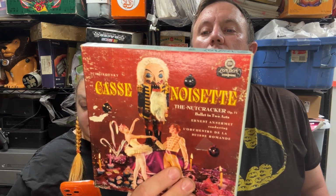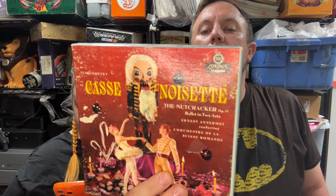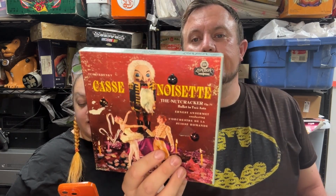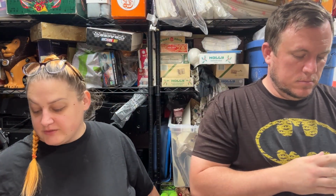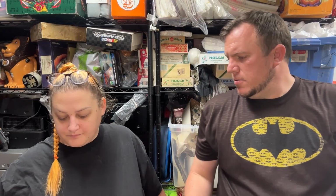Then we sold Tchaikovsky. I think it's Tchaikovsky, The Nutcracker. Reel to reel, and that one did sell for 25 and some change. That's what a reel to reel looks like if you don't know. Reel to reels sometimes do well. We've sold some for 50, 60, 70 bucks, and we've sold some for 15 to 20 to 25. So it just depends what it is. And if you find ones of rock and roll stuff, good money.